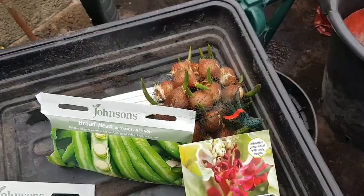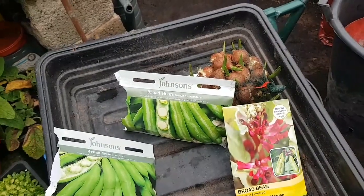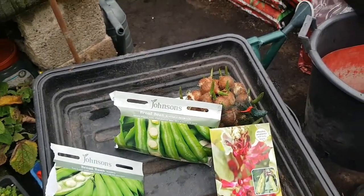I managed to get some tulip bulbs as well to go in some nice pots at home. So this will pretty much keep me going for another hour or so, out of the storm, the wind and the rain, and then hopefully I'll be able to get back on the plot again in the next few days.